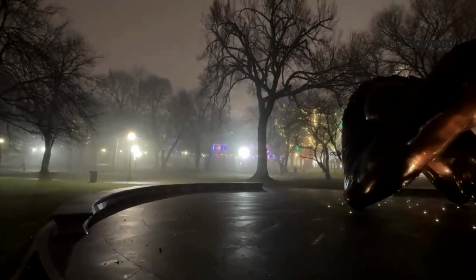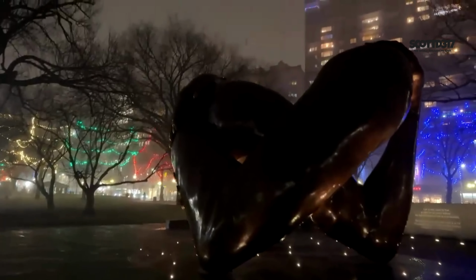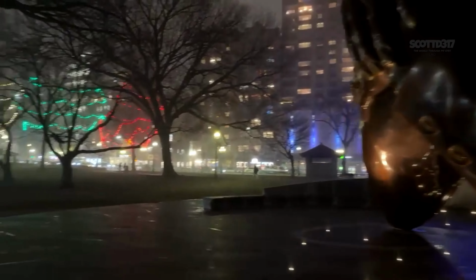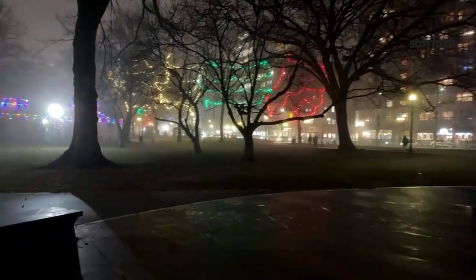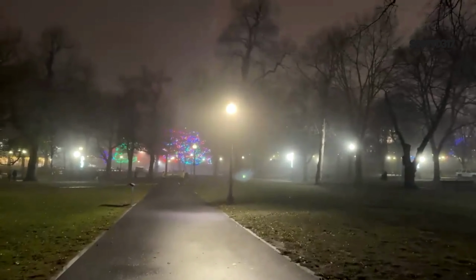It's a foggy Boston evening, and you're going to look at the Embrace. Perhaps much more interesting than daytime. All right, so this way.